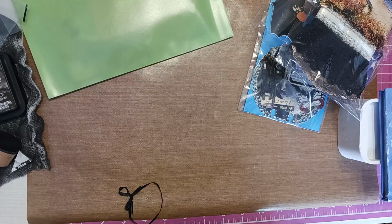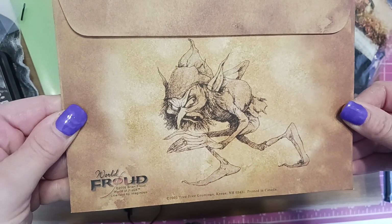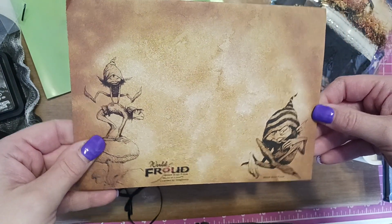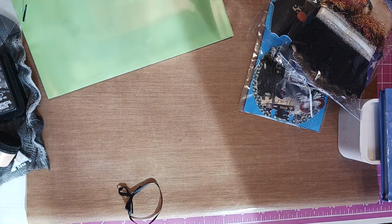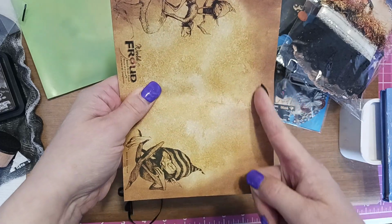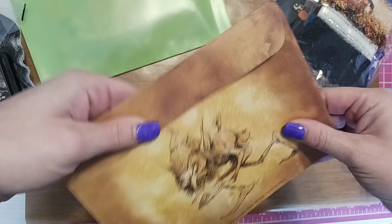Oh, boy. Look at this. That's awesome. It's going to be a little bit big for my journal, I think. Hold on, let me check. It just fits. I'd have to cut it like this. So I could either do a pocket like this, or I could cut them out individually.